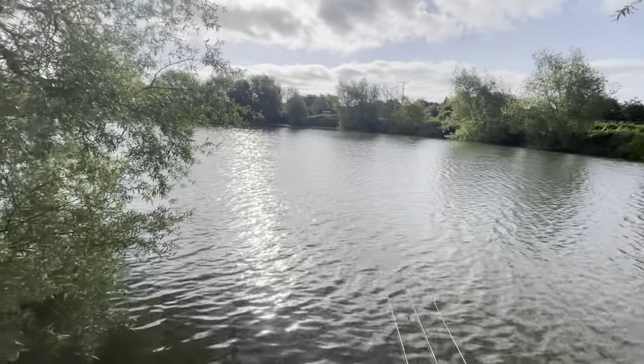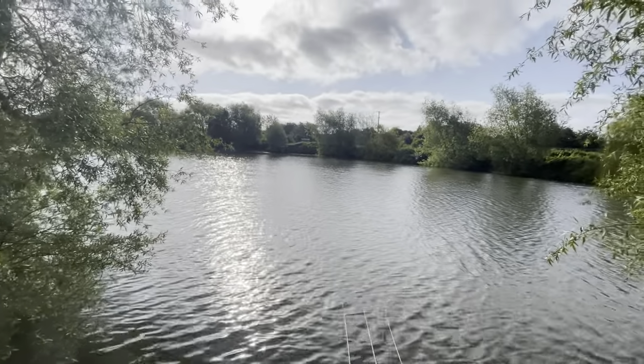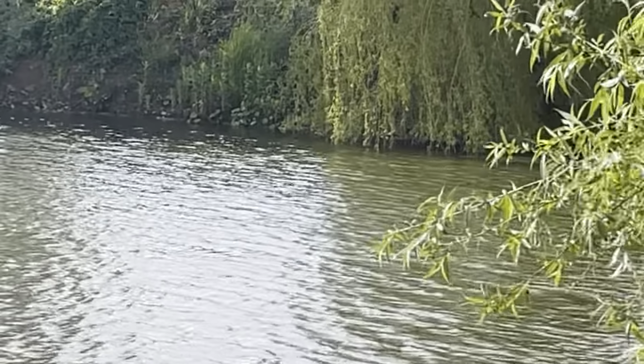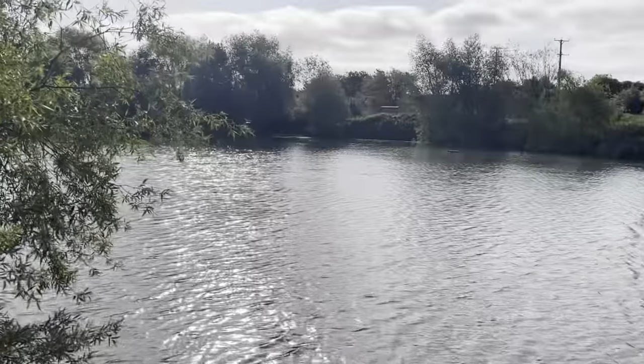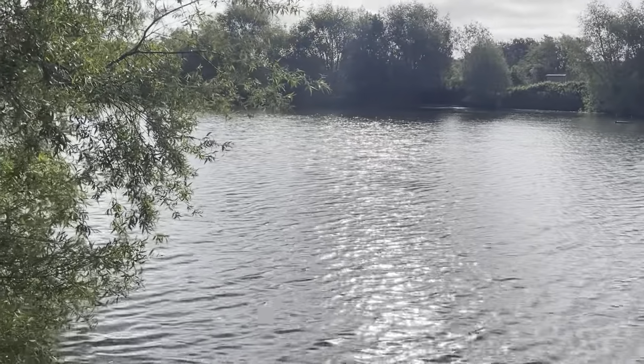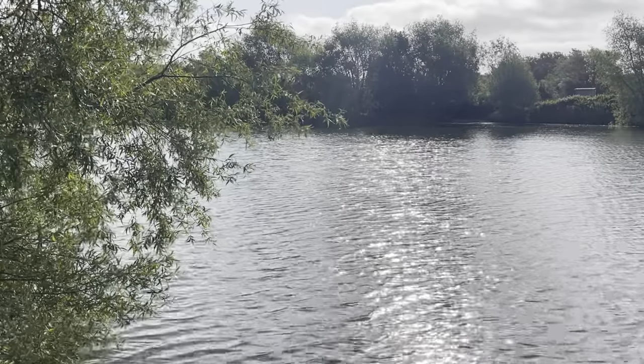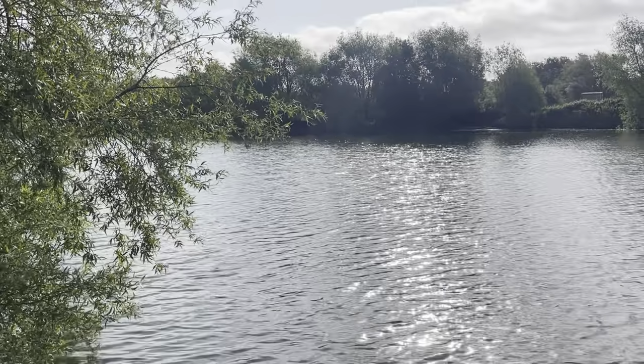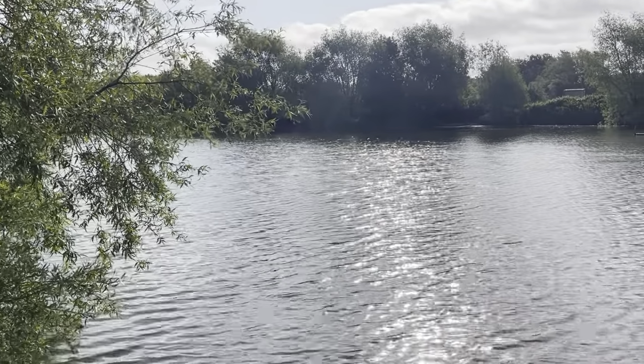There's a swim out here, don't know if you can make it out. There's an aerator in the middle of the swim, just there. My right hand rod is on this willow just here. Middle rod is about halfway between here and the aerator, and my left hand rod is about halfway between here and the other side, just over on the left hand side where I've just seen a big showing fish. So fingers crossed we'll have a fish in the net.